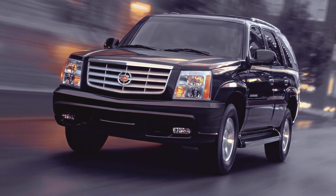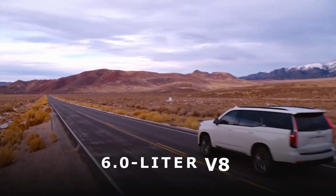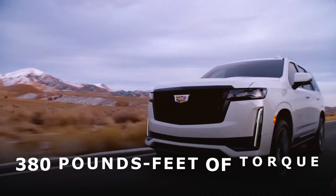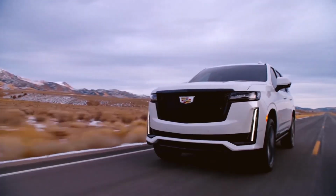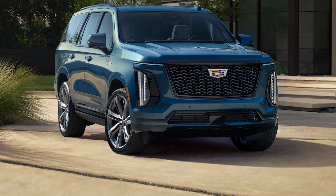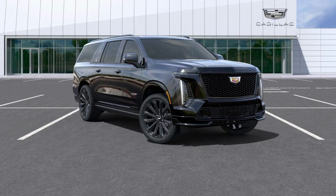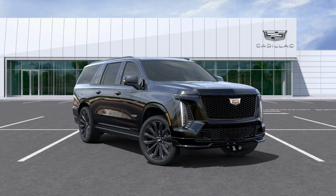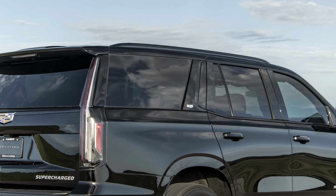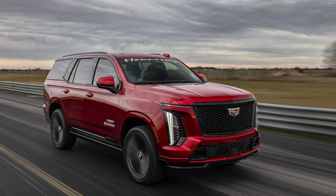Straight out of the factory, the Escalade was already packing some serious muscle. Its 6.0-liter V8 delivered 345 horsepower and 380 pounds-feet of torque. Somehow, this wasn't enough for Shaq. Now, the Escalade was already the king of luxury SUVs back in the early 2000s. This was the car of rappers, movie stars, and athletes. Shaq also wanted one, but let's just say its size and power wasn't quite cutting it. So what did he do?